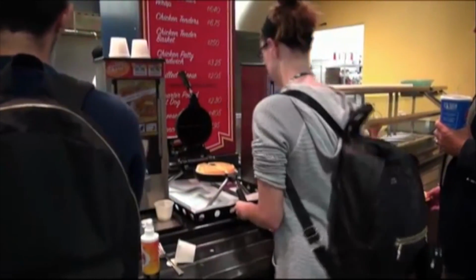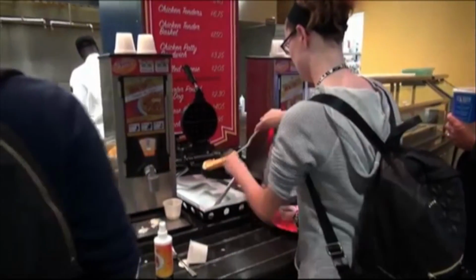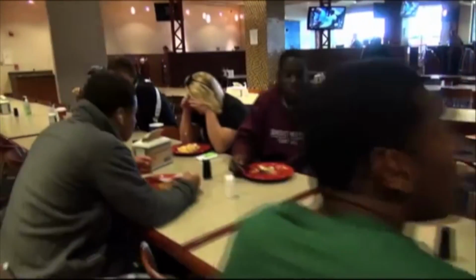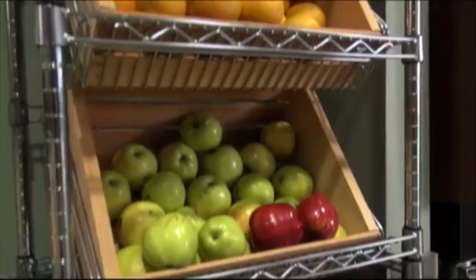The decisions on what to add and what to replace throughout all of RMU dining services were taken into consideration through a series of meetings that brought student and food service dining employees together to talk about what changes would benefit campus the most.